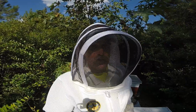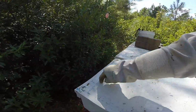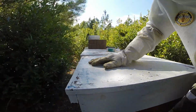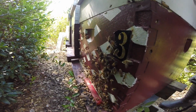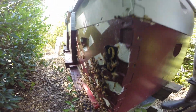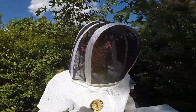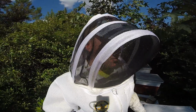9th inspection, final inspection of 2021. Hive number 3, which was the swarm I relocated from Maysville on March 30th. Definitely not the same queen. That original queen filled out those boxes so quick. Got a call, went out. It was, well, at the end of March. It was still pretty cold. It doesn't warm up until like mid to late April here in this part of North Carolina.